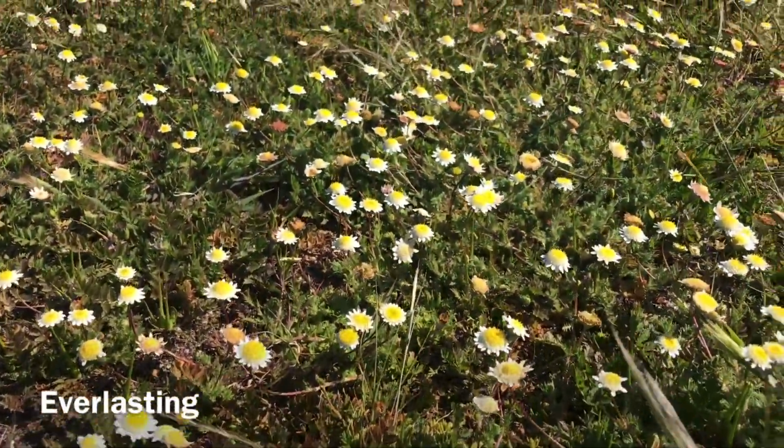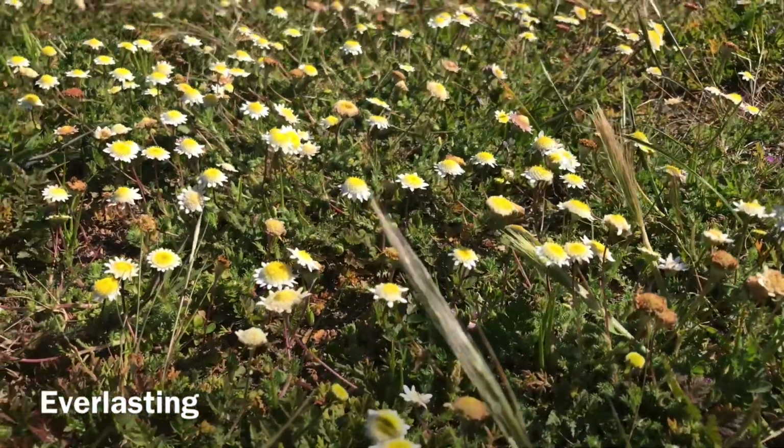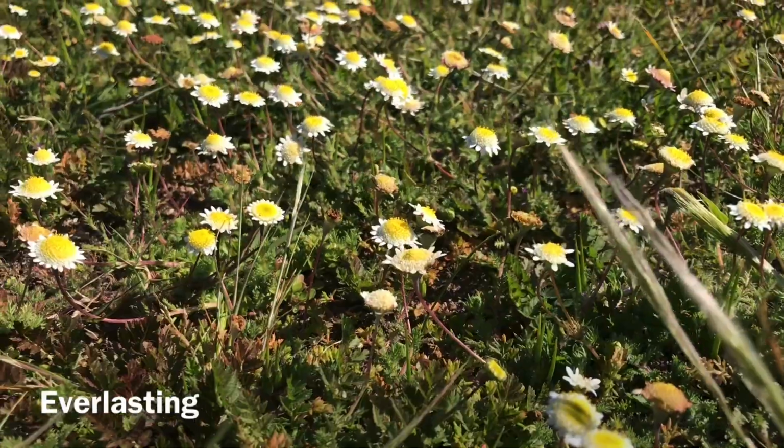Even the weeds, they're starting to bloom. Loving it.